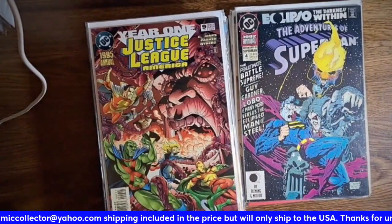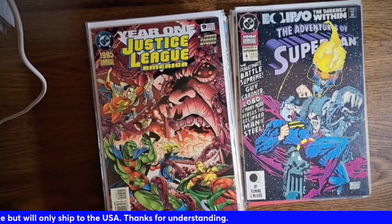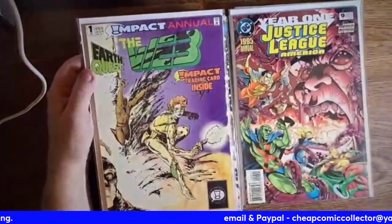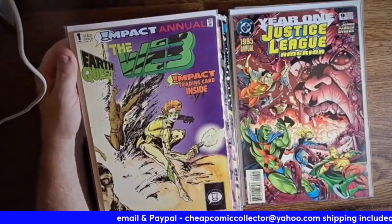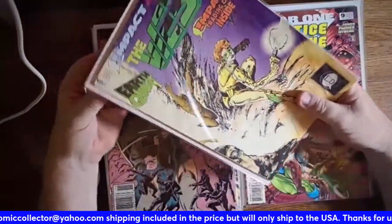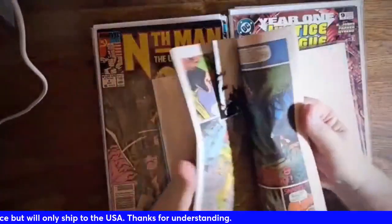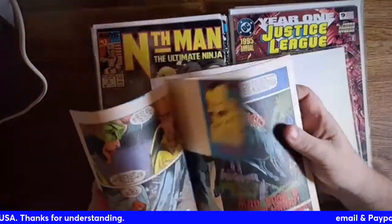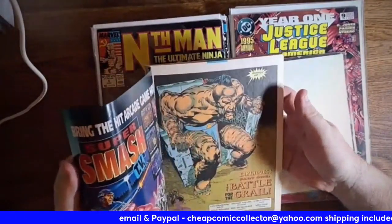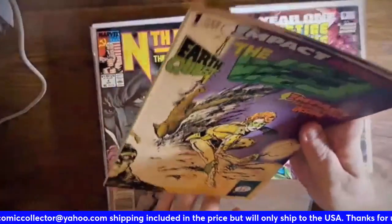And another annual, this one's Justice League America number 9. Year One, 1995 annual. And Impact annual, The Web, number 1, the first part of the EarthQuest storyline that ran through the Impact annuals. This is from 1992. It says it has a trading card inside, and yep, that's still there. Templar is the trading card. It is a character I've never heard of, or if I read it, it was incidental enough that I don't remember him.